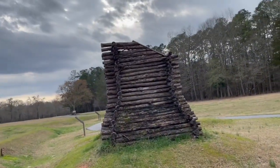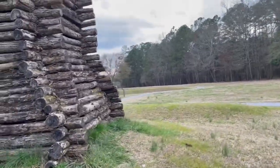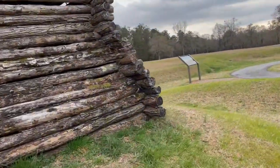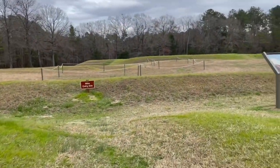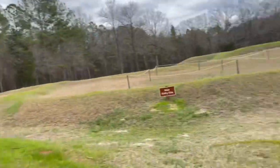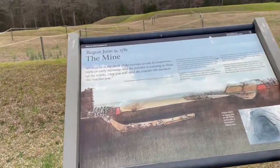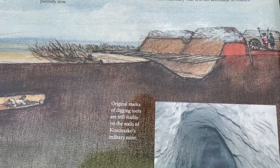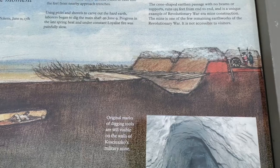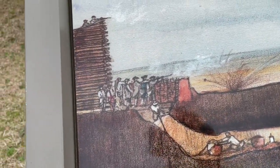So I guess this is some type of fort here, a fort or a fighting position right there, a tower of some sort, mine entry site. I don't know what that is. Here's some information. The mine. Oh, I see what they did. I guess what they fought at.